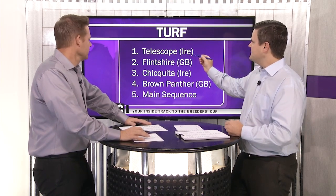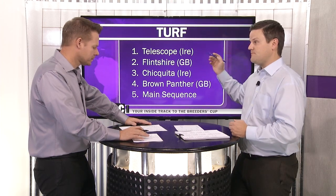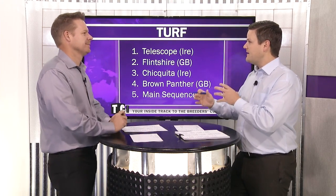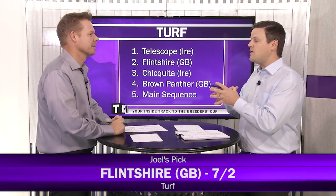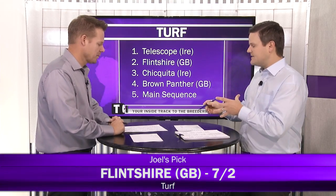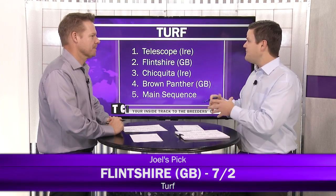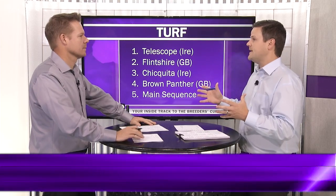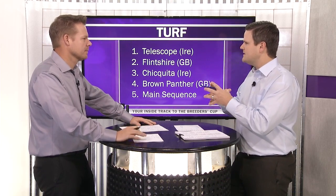I think there's going to be enough pace in here. I like the fact that Flintshire and Telescope both drew inside. To me, the winner is going to be between these 2, Telescope and Flintshire. And while Telescope's been number 1 in our rankings, I'm actually going to give Flintshire the upper hand. I went back and watched a lot of his races. He ran against Sarisdale Eagles earlier this year, showed class there at a mile and a half when second to him. I mean, that might be one of the best mile and a half turf horses in the world we've seen the last few years consistently. I think he has the class edge over Telescope.